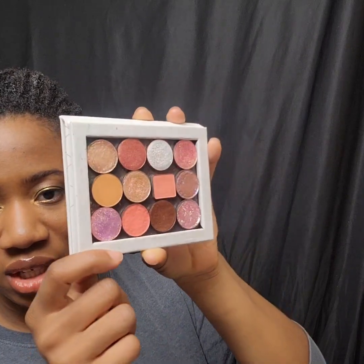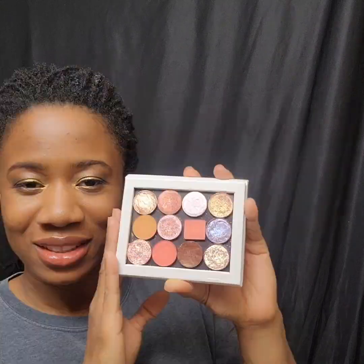Let's see all the shades. And now we'll get into the close-up and the swatches.